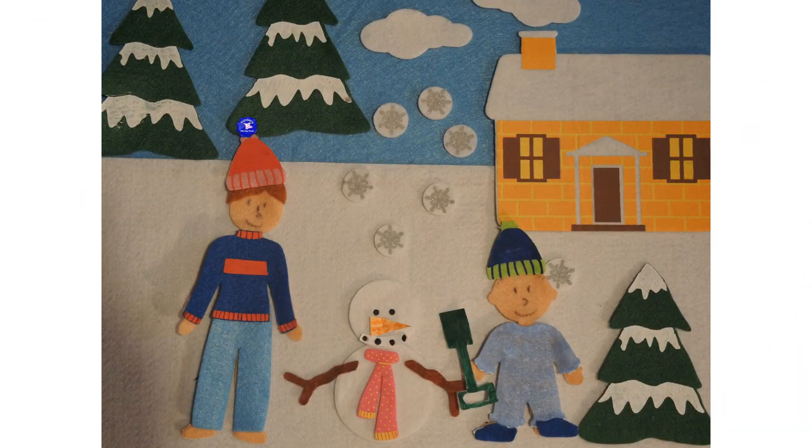Mom and Max are behind the house. True or false? False. They are in front of the house. The snowman is wearing a blue scarf now. True or false?